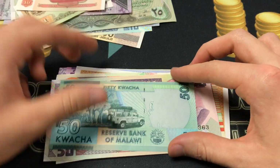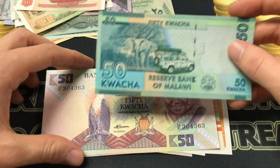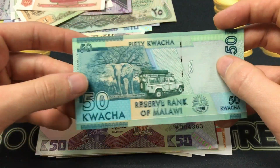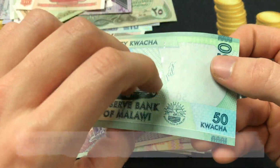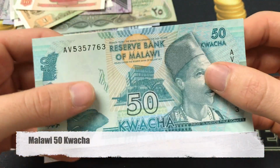The only thing that I would say is, here's more Zambian currency. I don't want to get all of the same countries. Here's a Malawi 50 kwacha note, so that's great.